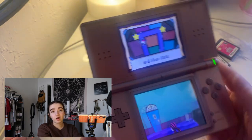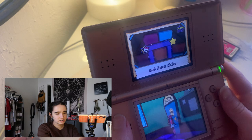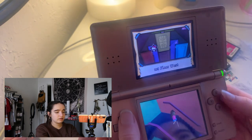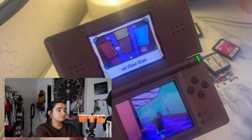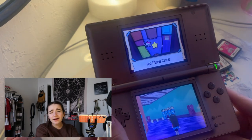Okay, so now we gotta go to my locker, apparently. I guess maybe I made this and I didn't actually go through the first steps, because I think I've already done the first steps on a couple of different characters, which is fine. Like, I can go through the first steps with you guys. It's totally fine. I'm just following Draculaura through the school to my locker.